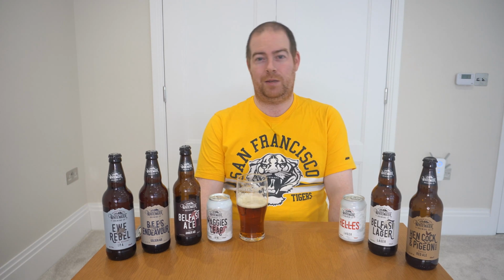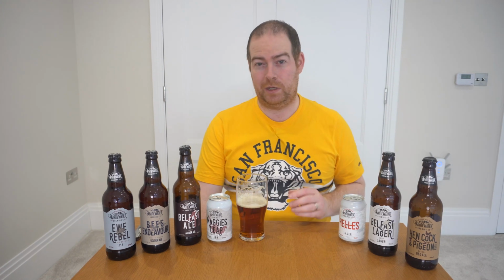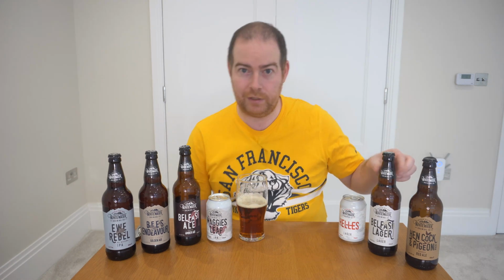The biggest change for the brewery actually came about in 2006, 10 years after they first started. They, by then, had upgraded to a 2,000-litre brew kit, and this was the year they installed a bottling line. Now, the bottling line opened up a much, much bigger audience for them, as they were able to sell to pubs that didn't serve cask beers, along with off licenses. They also branched out into making lagers, with the first one being Belfast Lager, which I have here.